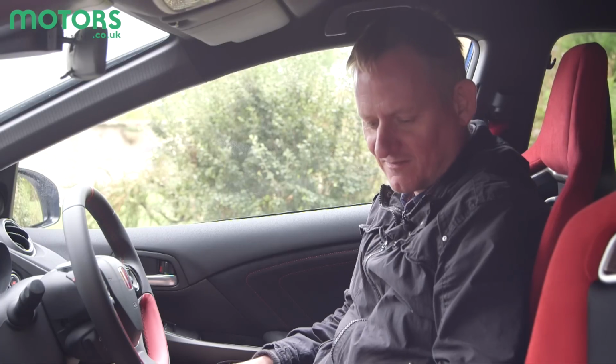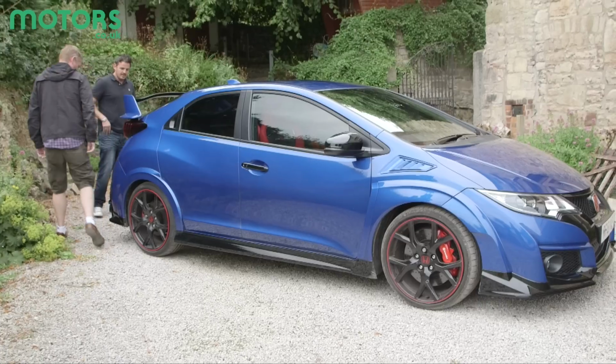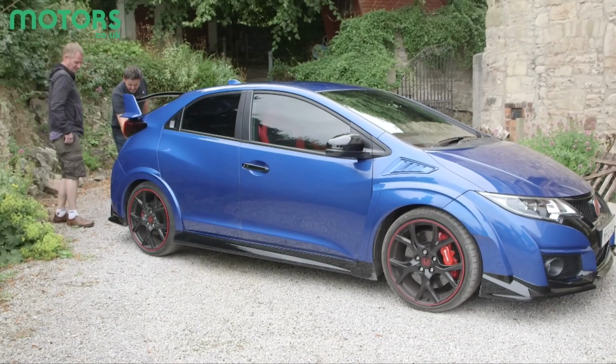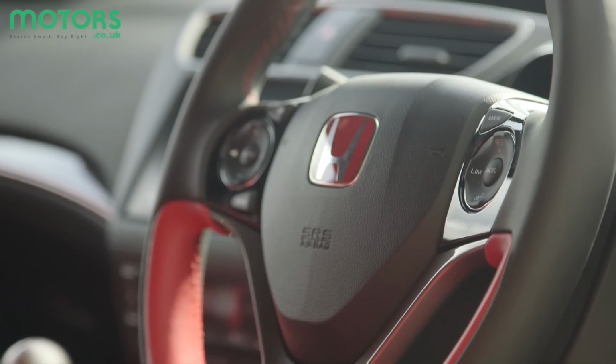I like the looks. The one thing that might sound a bit silly, but I'm not sure about red and blue accents on the bodywork. I think maybe either one or the other would be better, but I get the market they're going for, so I suppose it works for them and it works for the customers. But to me, it's not something I would necessarily go for. I think it's a little bit on the garish side.